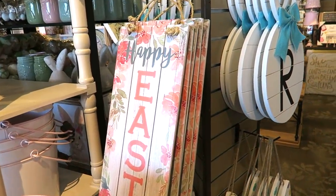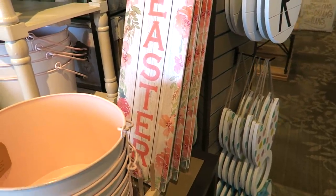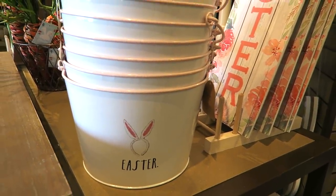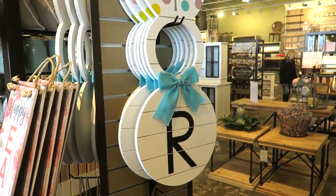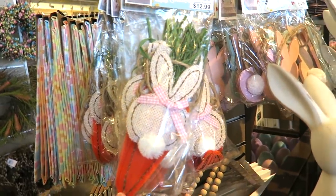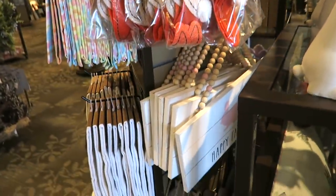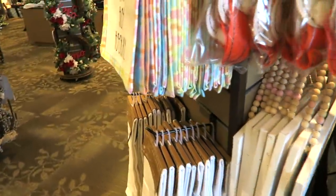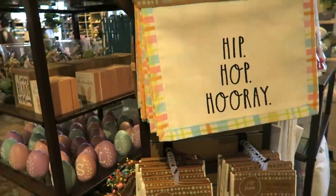They had lots of the Ray Dunn pieces for the Easter collection. I particularly liked these little Easter buckets. I thought those were so cute with those little bunny ears on them. But lots of pastels like the pinks and the blues and the yellows look to be in for this Easter season. So they definitely had a lot of cute Easter goodies to look at as well.